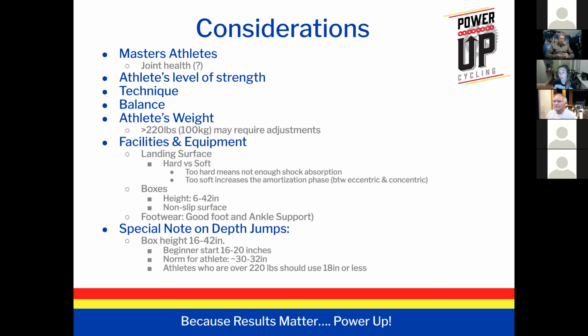And then next is the athlete's level of strength. Plyometrics are really hard on the body and you cannot just jump into doing plyometrics and not have done any basic strength training beforehand. So you really need to prime the muscles and get them ready to experience the forces that you're going to be exerting on the body.